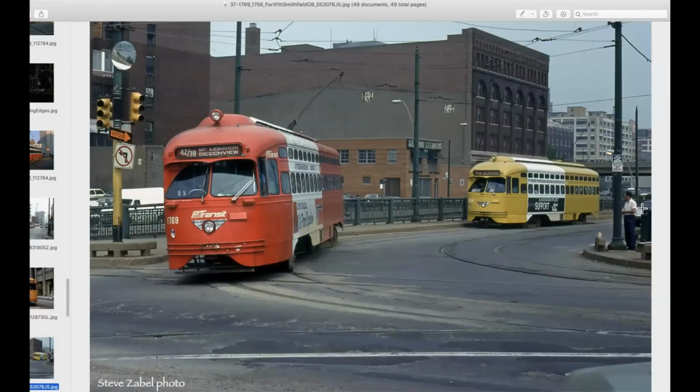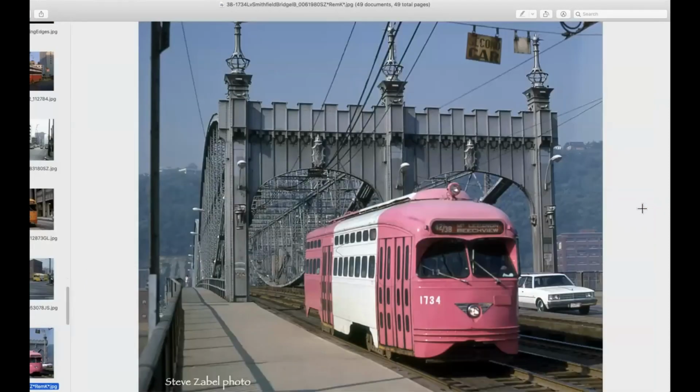Here's a pair of 4238s turning back onto Smithfield from Fort Pitt Boulevard going in the opposite direction of the other cars that you saw. Crossing the Smithfield Bridge, 1734 has the Geisenheimer influence in pink. And in this shot by Steve Zabel, it's using a trolley pole.